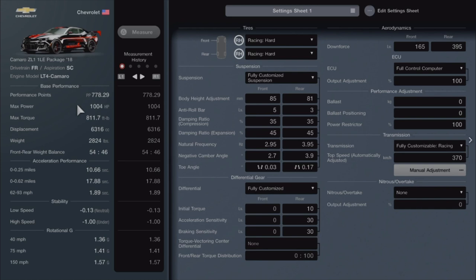Your torque is 811.7. That's close to Pagani torque, the Huayra. And it only weighs 2,824 pounds. And this is a really big car. So anything under 3,000 pounds is light, and especially when it's this big.